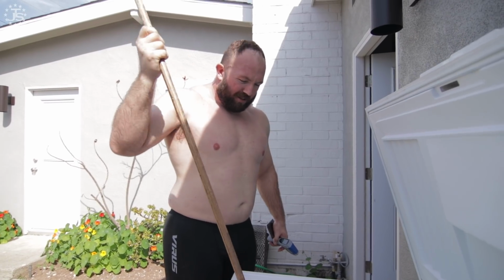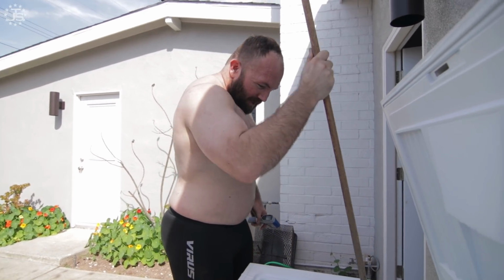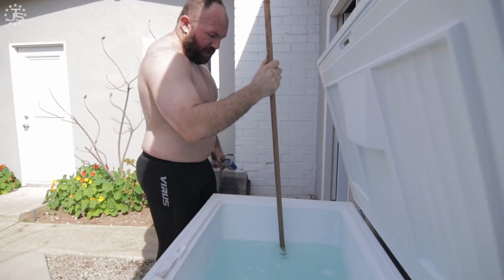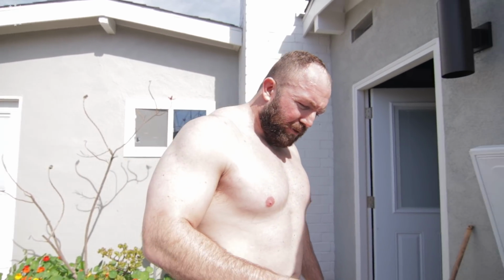That's my ice stick. That's an important part. So this is just like a regular chest freezer. This is 14.2 cubic feet. It just sits here in the backyard, and instead of freezing meat in it, I freeze myself.